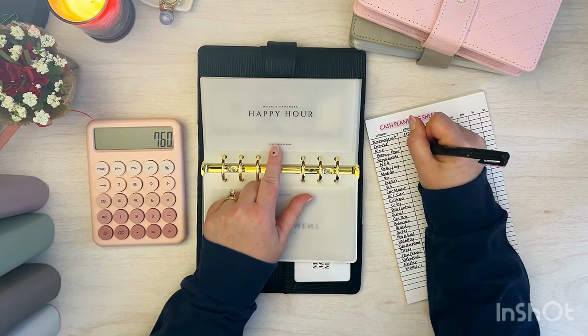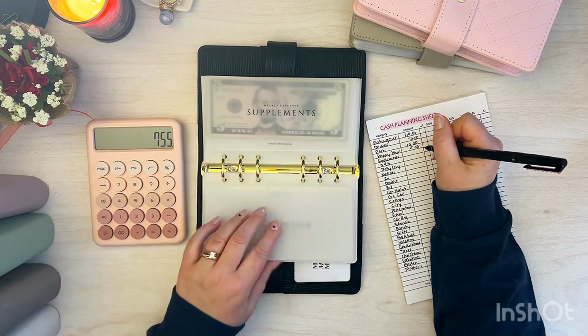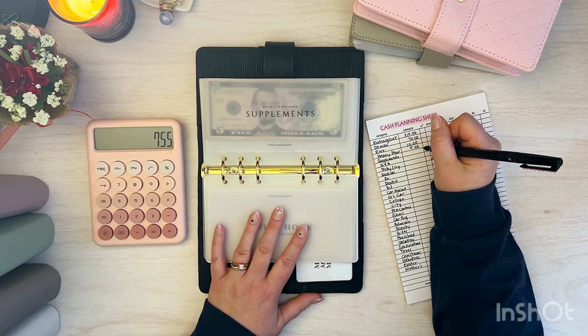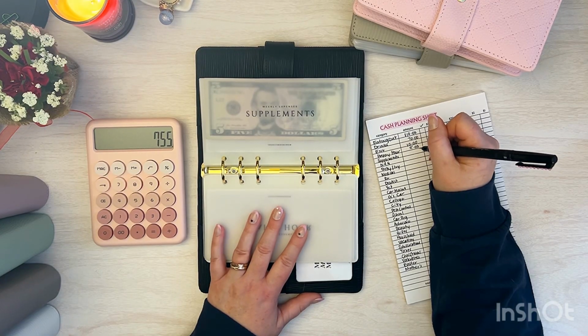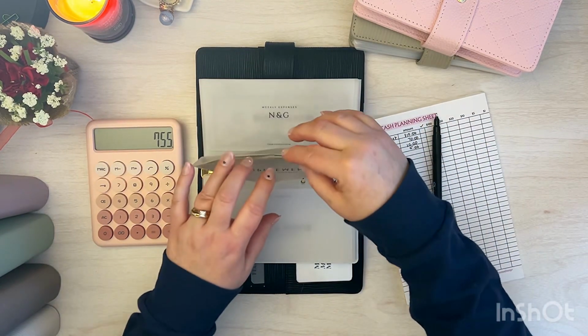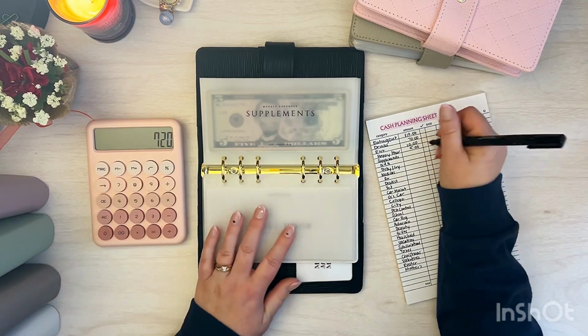Happy hour, we have not been stuffing this, but I'm going to put $5 in there and kind of start slowly stuffing that back up. It has been a season at work, and my husband is getting burnt out, and so I have a feeling we're going to be needing to use that soon. So supplements only has $5, but we're going to put $35 in there.